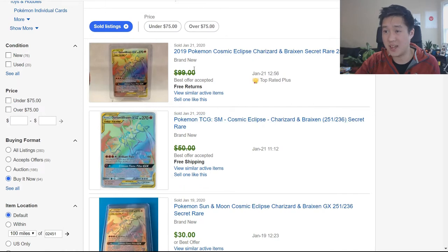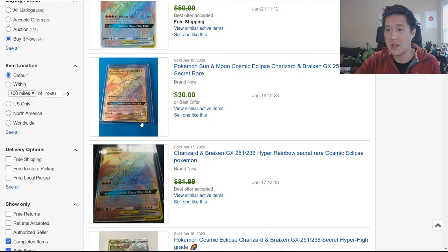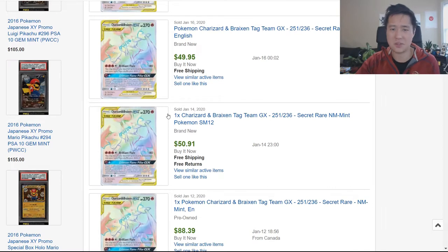Actually, some of these are pretty high. I'm not sure why you'd spend $100 on this card. 50, even 50 or best offer. 30, that's not too bad if you really want this card. I don't think this will be much of a collectible. It's kind of like that Reshiram and Charizard came out of the gate like, oh, $200, and now you can pick it up for like, I don't know, a third of the price.